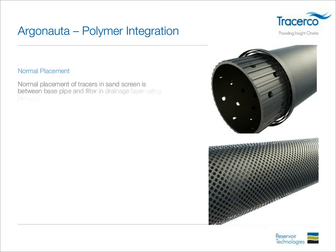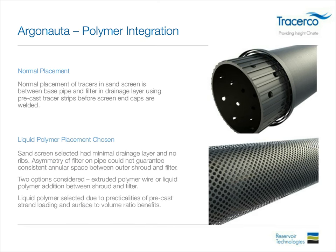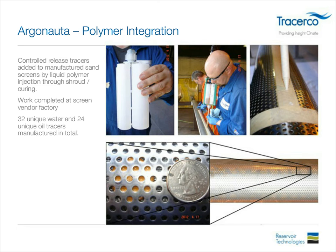The placement here was chosen across the wire wrap screens. So these were in the sand screen between the base pipe and the filter, within that drainage layer that we talked about, so you can clearly see there. And these encapsulated strips were placed prior to the end caps being welded on. And then we had a liquid polymer injection phase across the sand screen, the mesh, where we put the polymers in across the screen. And here we see the tubes that contain the tracer and the hardening material being injected along the pipe.